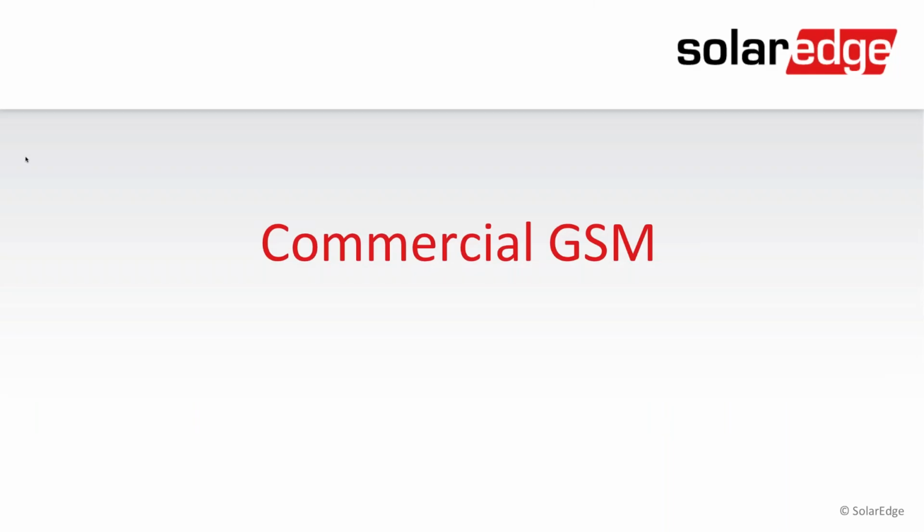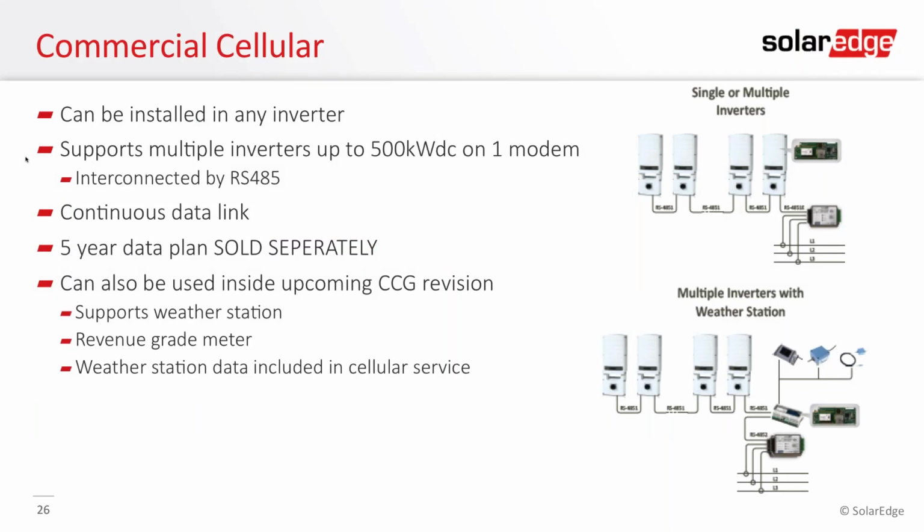And now we're going to move on to the commercial GSM product. The commercial GSM product basically will allow you to connect a GSM cellular modem to really any one of our inverters, and allow that inverter to share its connection to the internet, to the SolarEdge monitoring portal, with other inverters. We currently do have a residential GSM product. That residential product is only for use with a single phase inverter. And it is only good for 1 inverter per modem.